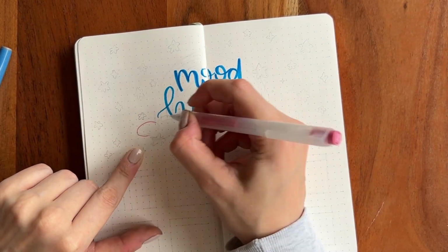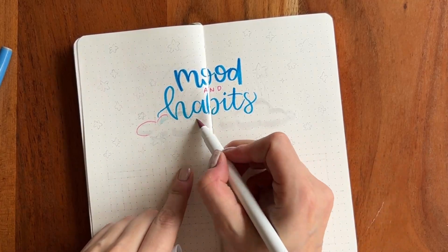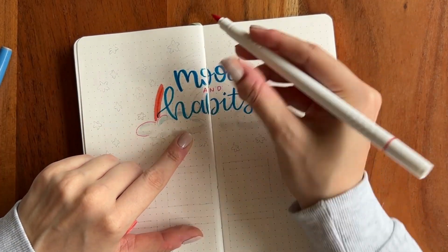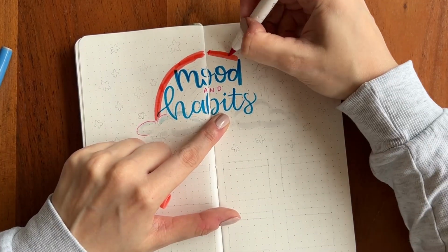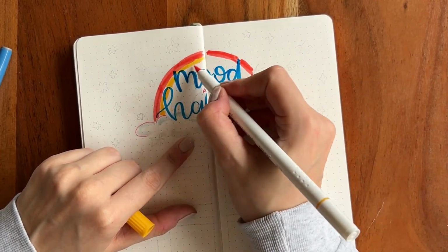And just right now I noticed that I didn't decide on the color code yet. Also, I just filled up the spread with star doodles. I don't even know how many they are. I guess I'll make it fit somehow.